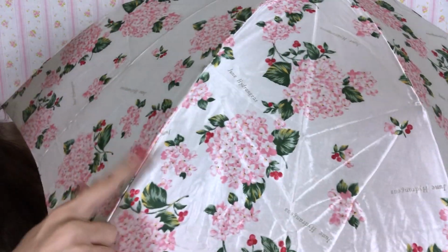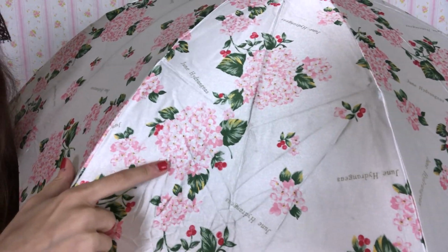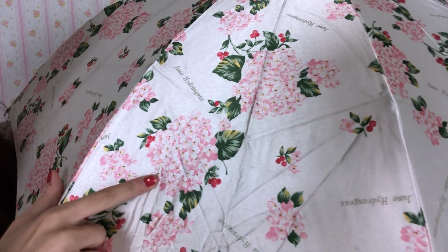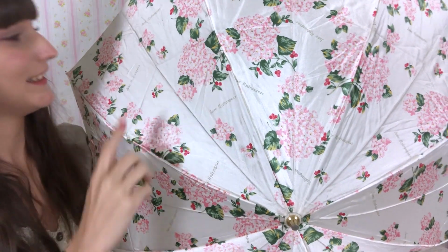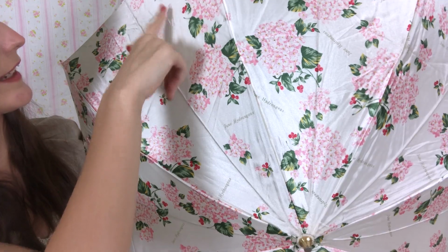Wow, look how pretty. So how do I show this? It's a very silky sort of material, and we have, oh god, I can't say this in English. Hydrangea? It says it on there, I can't read. June hydrangea, oh, I can't say it. In Japanese, it's called ajisai, okay? Why is it so hard to say in English? And I literally never say it in English either, so whoops.